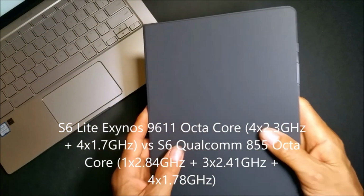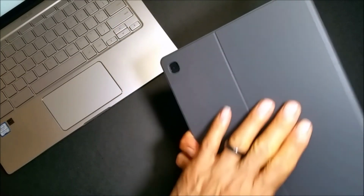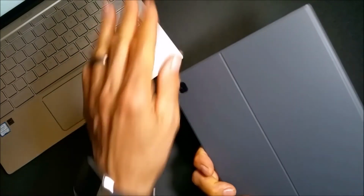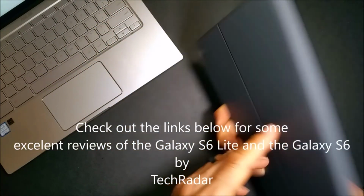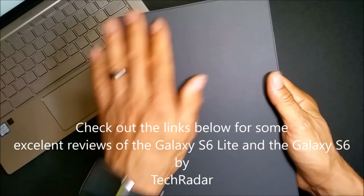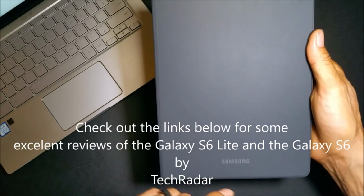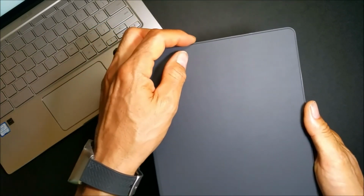So there you go. I hope this helps you in your choice of tablets, at least knowing what it looks like. I hope this helps you make a decision, and at least seeing what's in the packaging and what this particular tablet looks like.